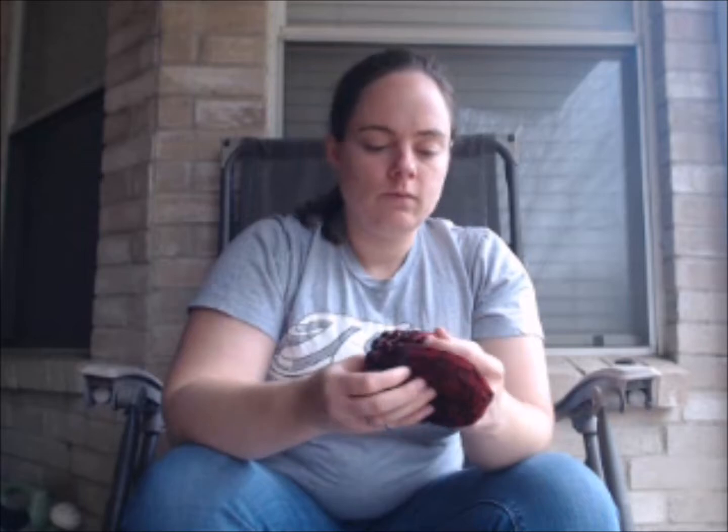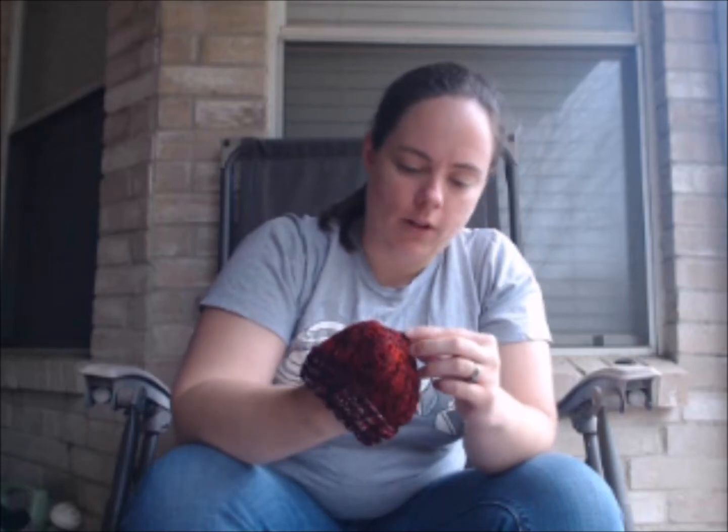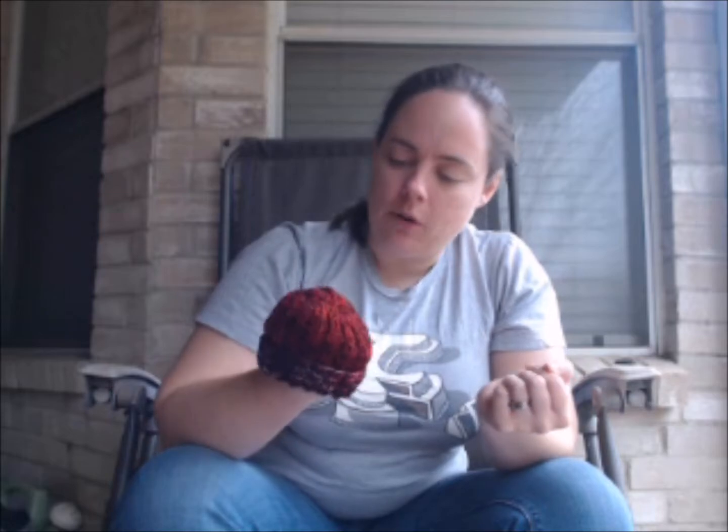I figured it was pretty cute. And this really isn't a pattern. I decided to do sort of a staged decrease where I got rid of all the purls, and then it was just stockinette at the top. I'm not sure whether or not that was a good choice. It isn't how I would normally end a knit hat, but I suppose it works. So I can also send this on its merry way.